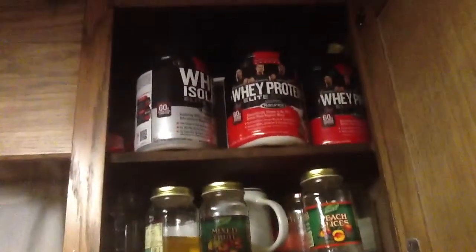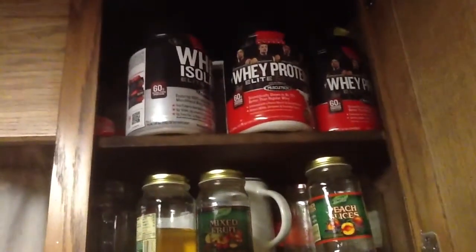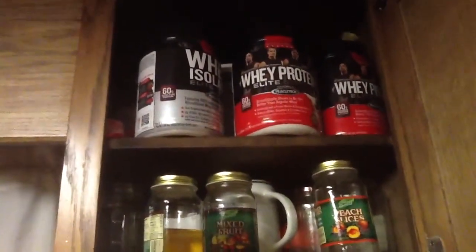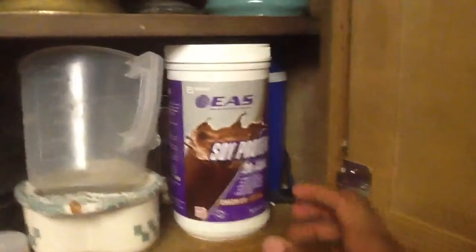Okay, so here we have containers, bowls, jars, and now we have canisters of whey protein, as you can see. And as you can probably tell, I take a lot of whey protein. Yes, I know, I do. I really like it, but that's really not what I wanted to show you guys. This is what I wanted to show you guys. Soy protein, because how can I forget?